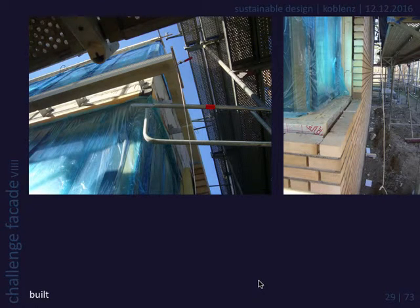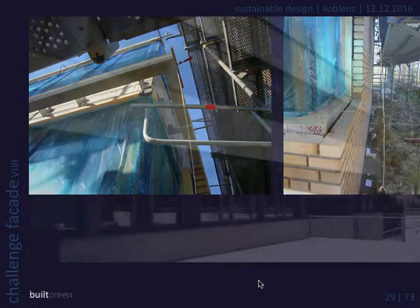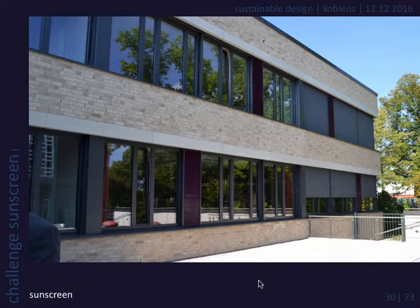These are some pictures of what it actually looks like when building here. You can see the fair-faced brickwork, the finger gap and the insulation. And here, you might remember, over the windows we've got a fair-faced concrete strip that then carries the load of the wall above. I'll get to that in a little bit. Here you can see the stripe of concrete.